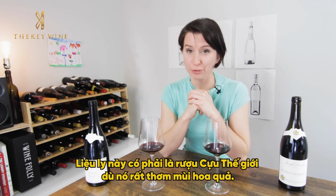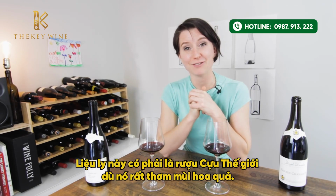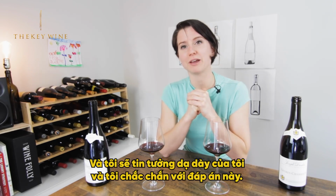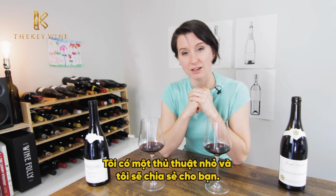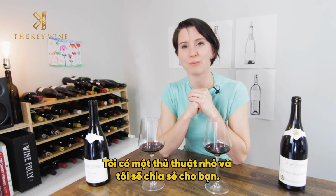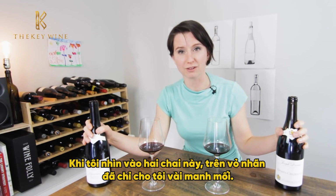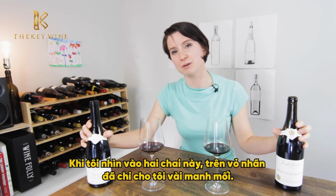Is this an Old World wine that I'm tasting here, even though it has so much bombastic fruit? You know, I'm gonna trust my gut here and say that it is. And you know why? I have a little bit of tricks up my sleeve that I can reveal to you. When I'm looking at these two bottles on the labels, there's a couple of clues telling me more.